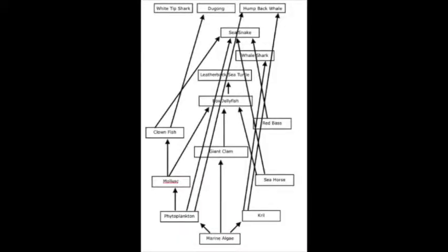The food web shown demonstrates the feeding habits of many different organisms that live in the Great Barrier Reef. This is shown by the arrows represented in the food chain. For example, we can gather that the marine algae is eaten by three organisms: krill, giant clam, and phytoplankton.